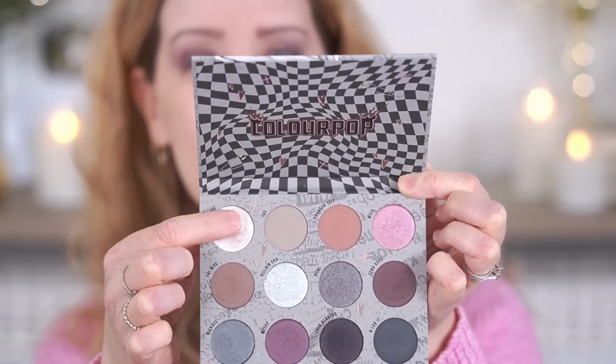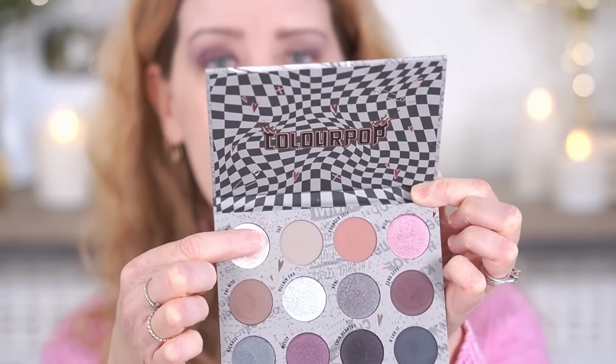I think this is a Super Shock shadow. It feels a little bit different. It's a little bit creamier. And even though I've had this palette for quite a while, at least 2 years, I would say, it doesn't feel dried out at all.